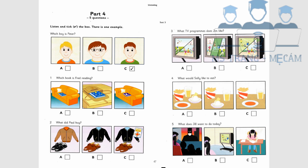Now listen to part 4 again. 1. Which book is Fred reading?